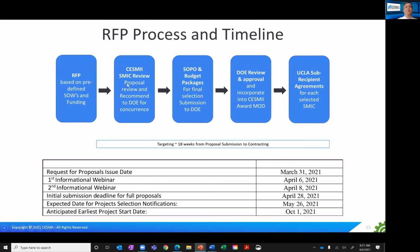We'll have a proposal review process where SESMII and DOE concur on the selection. So we're looking to select somewhere between 3 to 10 proposals to move forward. We then will notify the awardees, and then we'll work with the awardees to refine the proposal packages. We have to refine their statement of work to be in the SOPA with a strategic project objective format of the DOE, the budgets, and all these support documentation. It's then submitted to DOE.